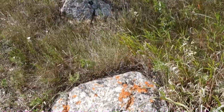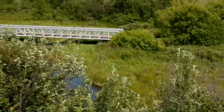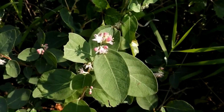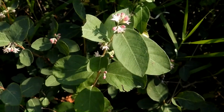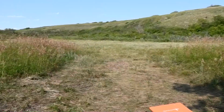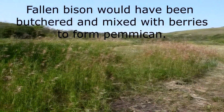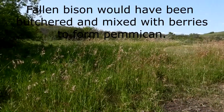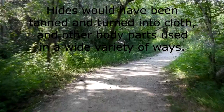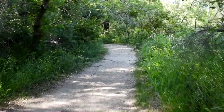I would like to mention that Wanuskewin is well on its way to obtaining a UNESCO World Heritage Site status. They project that the long process will be complete by 2025. This is the bison processing site. As we walked, we saw a sign warning of possible fallen trees due to beaver activity.